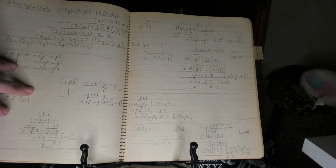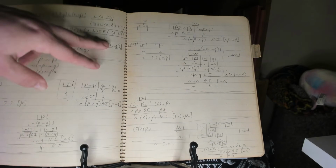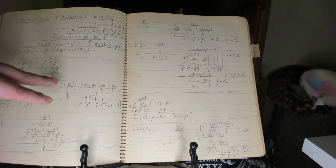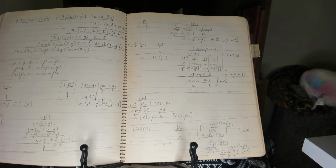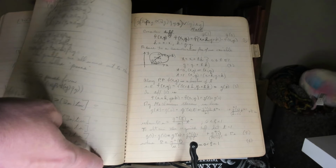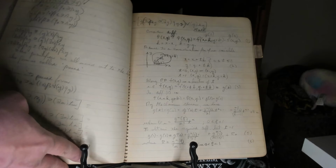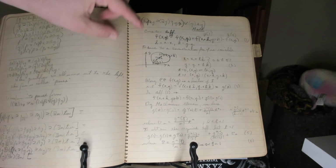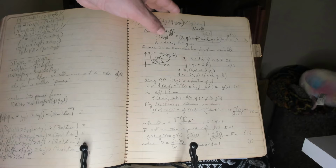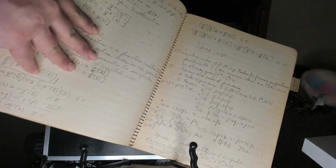Let's see. We've got some, like, I guess Greek figures now. There's like backwards and forwards E's and L's. So, not the usual letters I'm used to. Is this differential equations? Consider diff. Yeah, here's some Greek letters over here.